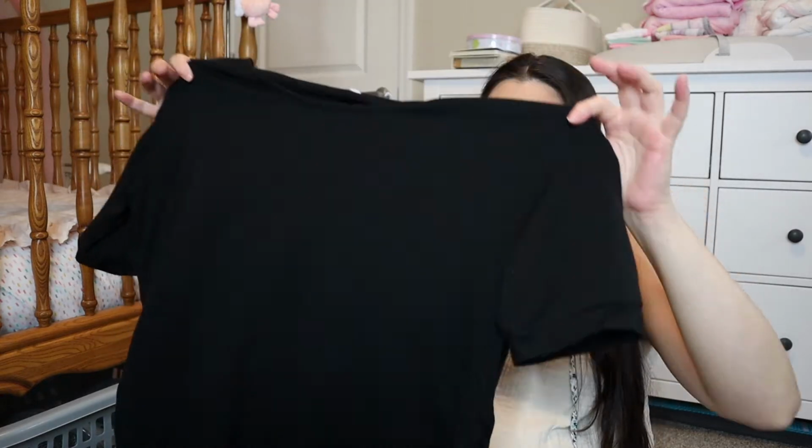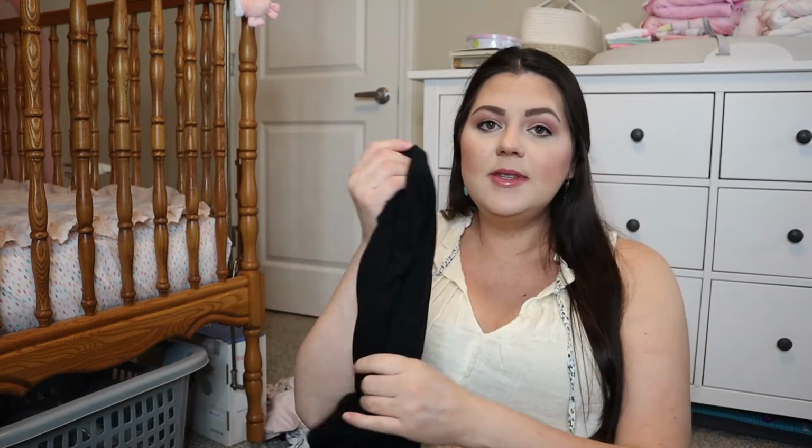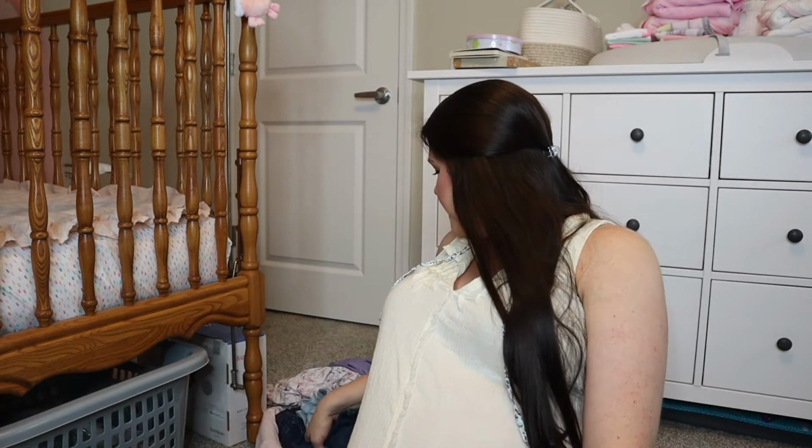I've worn this several times. I wore it to a concert. I threw a little kimono over it. I got some pictures done in it. I threw another kimono over it. Just super cute. And I feel like this is something you can wear no matter when you're pregnant. Winter, fall, summer, whatever. And this comes in different colors too. So definitely check that dress out. I'll have everything linked below.